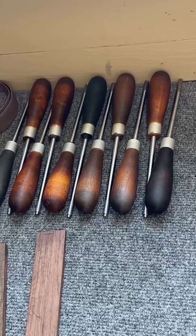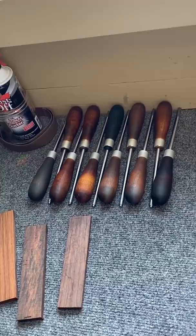These are saddle top shapers in progress that my son's been working on. I'm excited about those. He's been playing with some new colors for the handles.